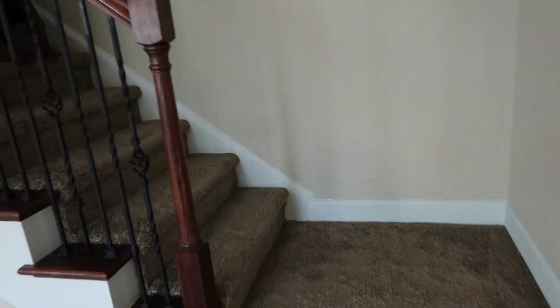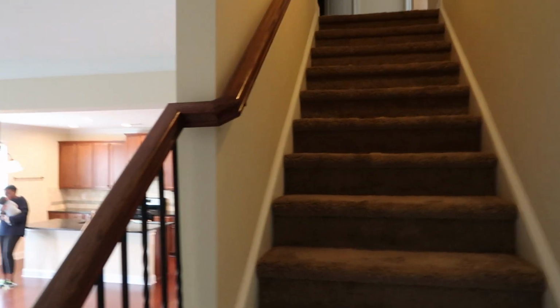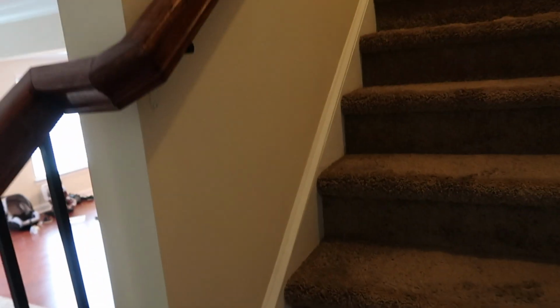But so we're going up the stairs. All downstairs is carpeted, and all upstairs is carpeted. It is really dim in this home. We're gonna try to change the light bulbs. Go ahead, Bubba. We're gonna try to change the light bulbs and see if we'll give it a little bit more light. But yeah, so you go up the stairs.